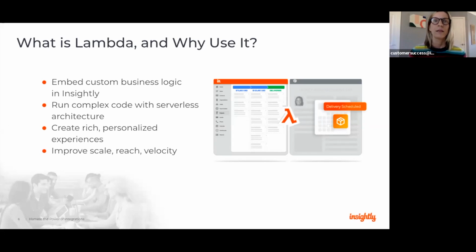So Lambdas can connect to any program's API, including Insightly's. Lambdas update data on external systems and Insightly. They can add custom actions to workflow automation in Insightly. And they can create hourly, daily, or any timed function that periodically checks for data changes in Insightly or an external system. That said, because, like I mentioned, there are other options for performing integrations, you want to be pretty selective when you consider using Lambdas.